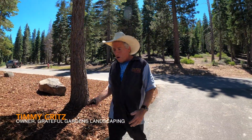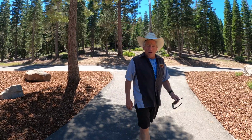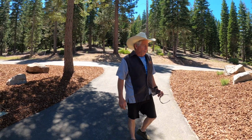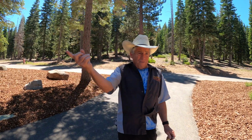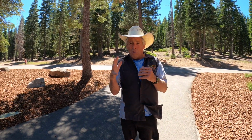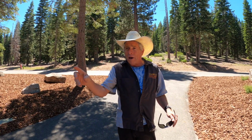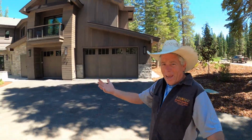Done. We're 100% done. The homeowner is stoked. I'm telling you, we brought in 150 yards of soil. We've got 120 yards of mulch. Of the walk-on bark, we got 15 yards, oh no, we got 35 yards of the more fibrous mulch that we're using in the backyard. But look at this place. It's insane.